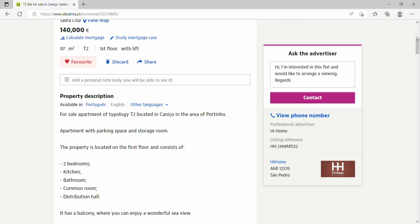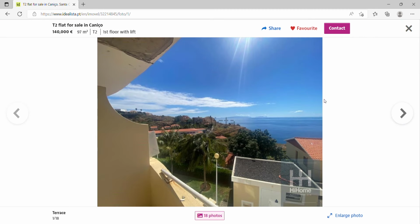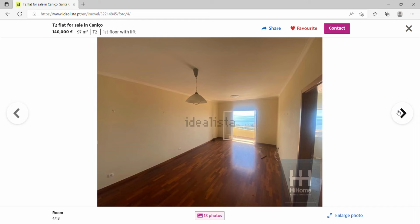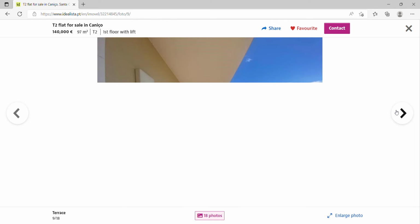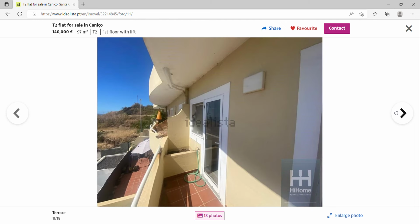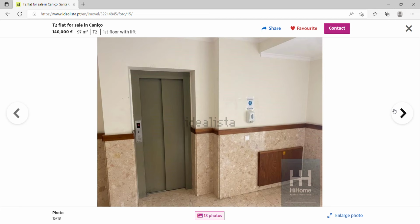But I still think it's quite good value for money because it's got a balcony, I believe, with a sea view. Yes, it's got a balcony with the sea view. So there we have a terrace, balcony with a nice sea view. There's the facade of the place, so quite nice. I believe that's the living room, kitchen, and again, and that will be 1 bedroom. There's actually a balcony again, and that may be another bedroom, terrace. So as I said, it's got 2 bedrooms, 1 bathroom.